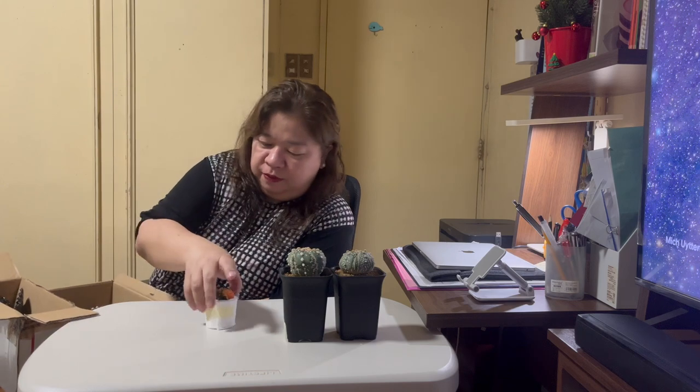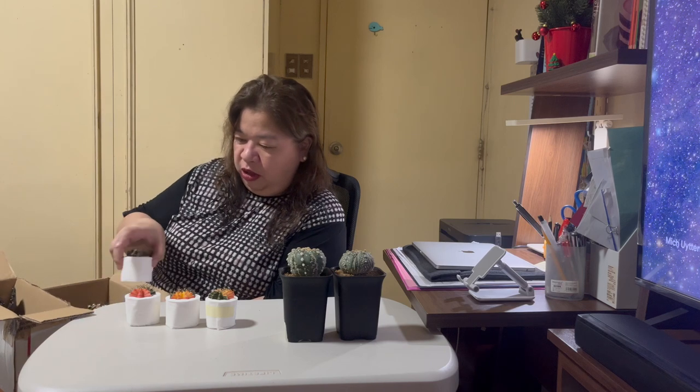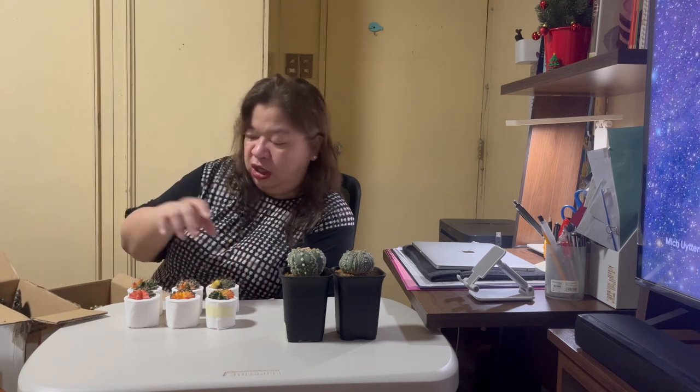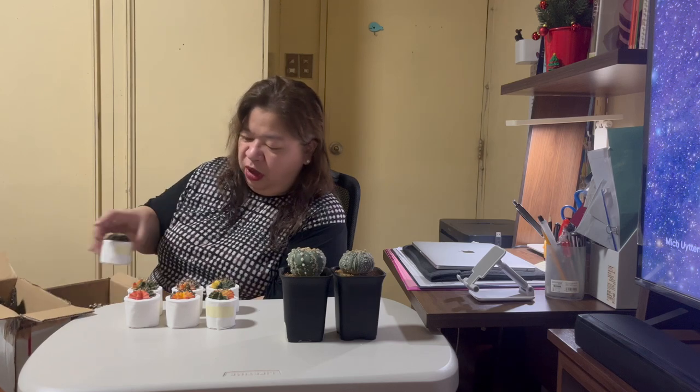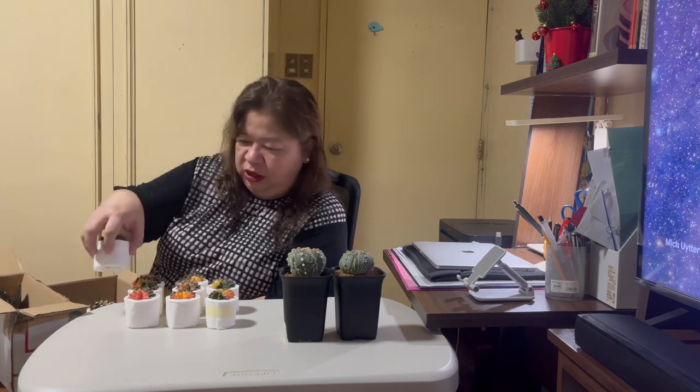We'll try to put out everything para makita niyo maganda. It's really so pretty. Ang galing mo. Kailangan ko pang bumili ng potting material from her. See, ang ganda ng colors. It's not only green, merong orange, na reddish, and yellow. So that's why I like Gymno, because of the colors. So hindi siya boring na green lang. Meron siyang ibang kulay. Makes it really pretty.